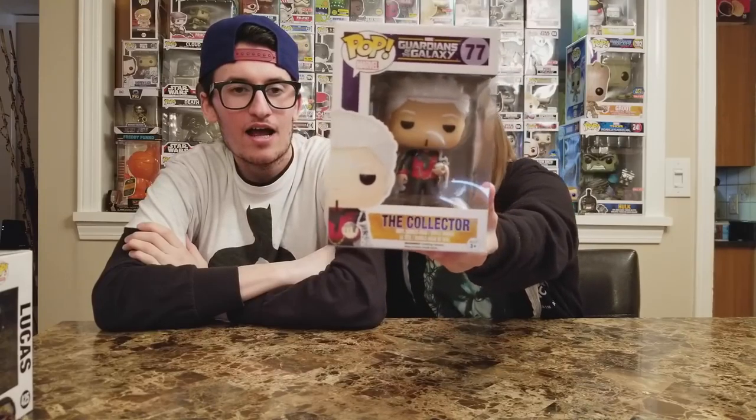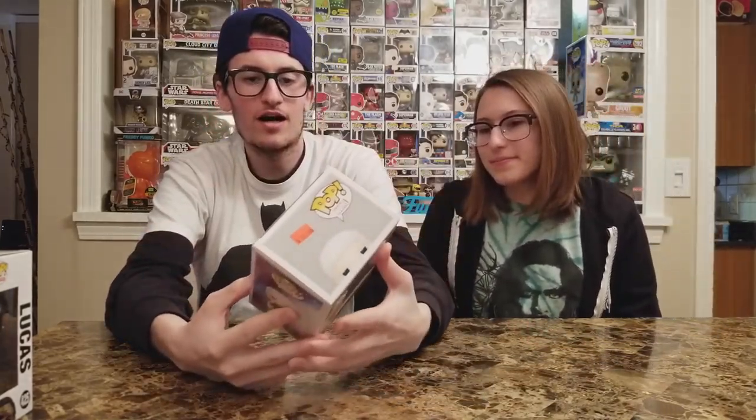All right, so next. This one's awesome. I love this pop. And this is one you just wouldn't see in the store anymore because it came out in 2014. Yeah, this is from the first Guardians of the Galaxy. Very cool pop. The Collector! So that's cool. We don't really have that many from the first Guardians. We have a lot from the second one and a few exclusives here and there, but the pops in this line are awesome, though. I want to start getting them.